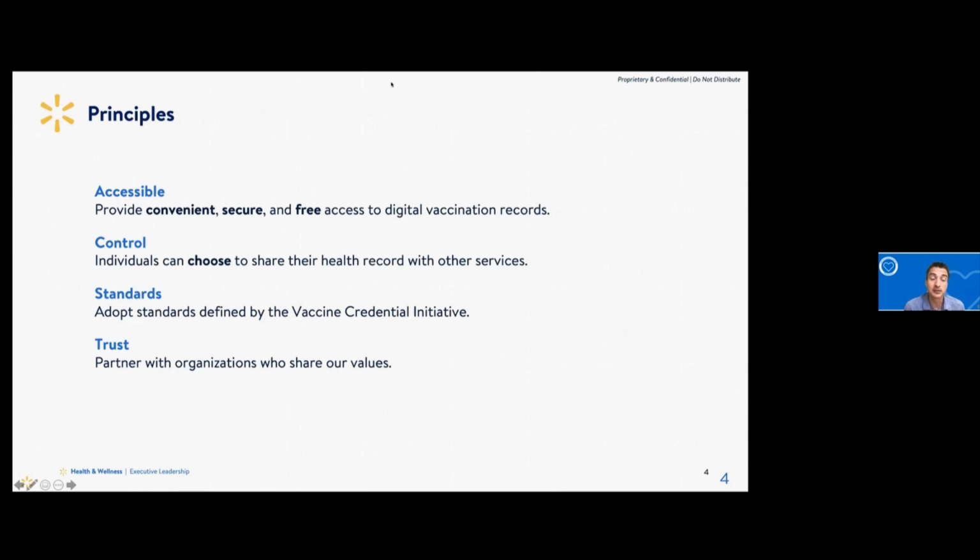From our perspective, and I think this is shared with many of the people here, it is making accessibility to people's health records in a verified way that's convenient, secure, and more important to us, free as well. Putting control in the hands of the consumers, it's their health record and how can they easily access it. We followed a standards-based approach. While we have some partnerships with Clear and the Commons Project, we also want to make anything that we are building more widely adoptable out there in the marketplace as well, and working closely with partners who we trust.